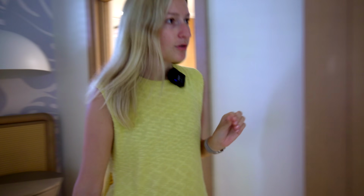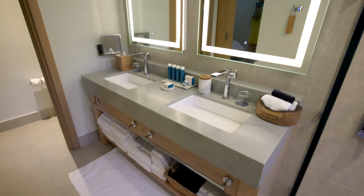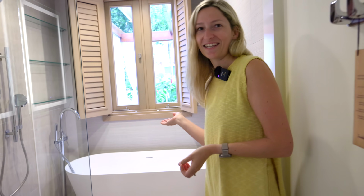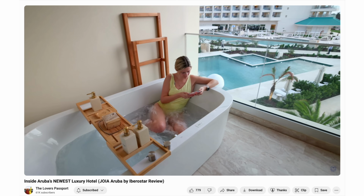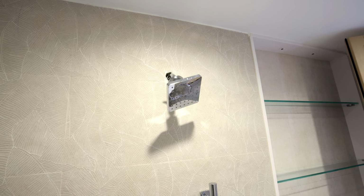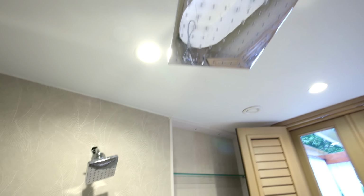And then we have our bathroom over here. Once again, his and her sinks, which I really appreciate, as well as a makeup mirror. And it's fully stocked with everything you could possibly need. And my personal favorite part is, of course, the soaking tub. If you guys have watched any of our hotel reviews, you know I love a good bathtub. So very excited to use that. They also have the double-headed shower in here. I guess there's 3 heads. Triple-headed shower. So excited for that.